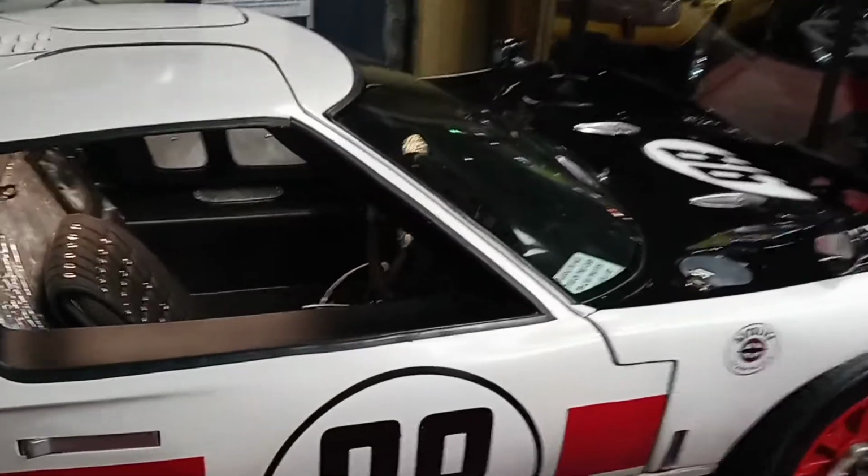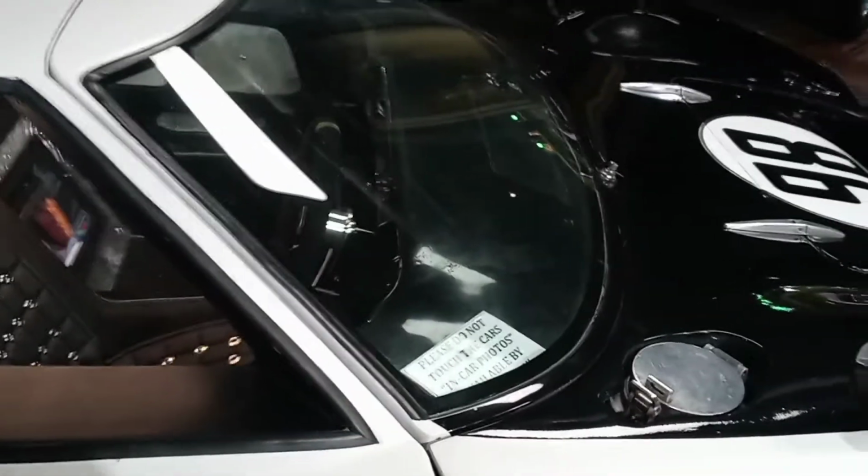This is the '98 Ford that was used in the movie Ford v. Ferrari with Matt Damon and Christian Bale. This is Eleanor from Gone in 60 Seconds.